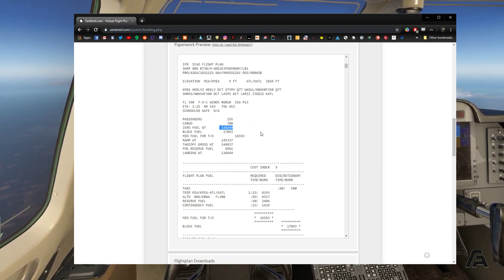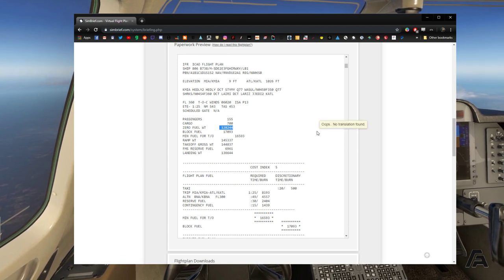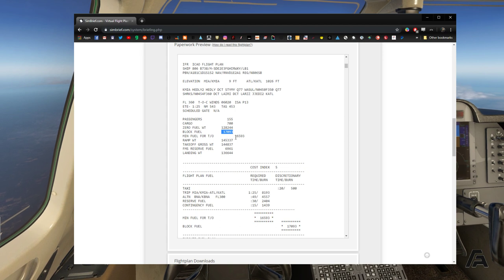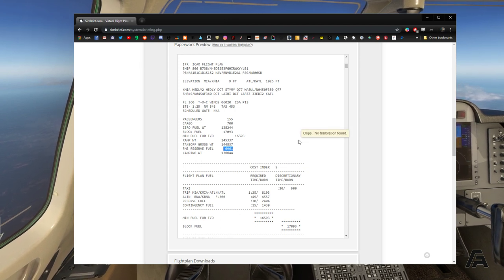Zero fuel weight is a big one for putting your weight in the computer, the little tablet for the Zibo. Block fuel is the total fuel that you'll load for the flight. You don't really need minimum fuel for takeoff because the block fuel will generally give that to you. And then your FMS reserve fuel for the performance initialization.